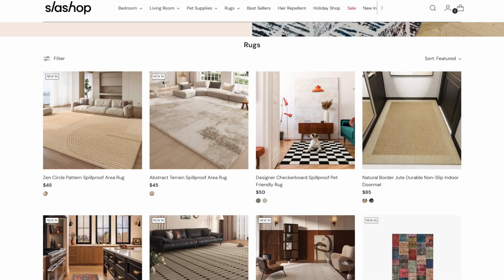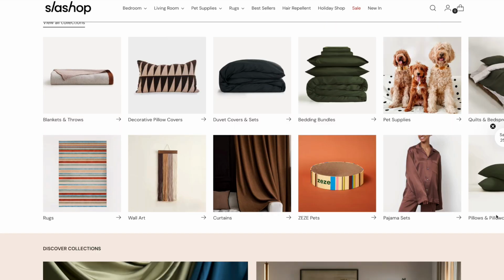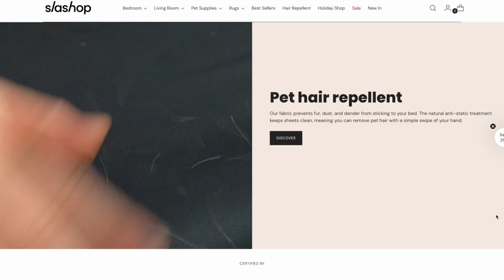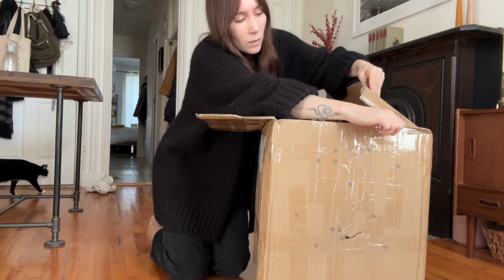have rugs. But not just rugs, spill-proof pet-friendly rugs. I mean, come on, we all need that. All of their stuff is super cute and super pet-friendly. They use fur repellent tech, which is very cool. Didn't know that existed. So we're gonna try that out and see how well it works. Okay, let's open it.